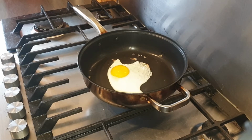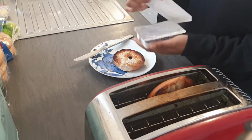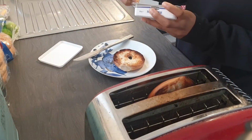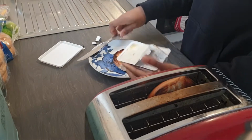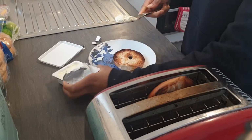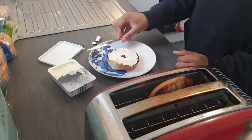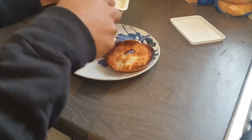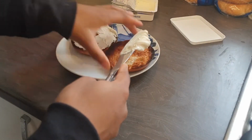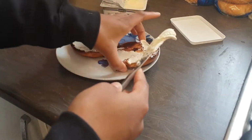So once the eggs were done and the bagels were cool enough, I went ahead and opened a new pack of cream cheese, and that was very hard to open. Like I was struggling with it for, I don't know, maybe a minute and a half. But yeah, I put some cream cheese on the bagel slices, just because I love cream cheese. I guess you could use butter or hummus or whatever spread you like, but yeah, I just love cream cheese. I put it on a lot of things, can't lie to you.